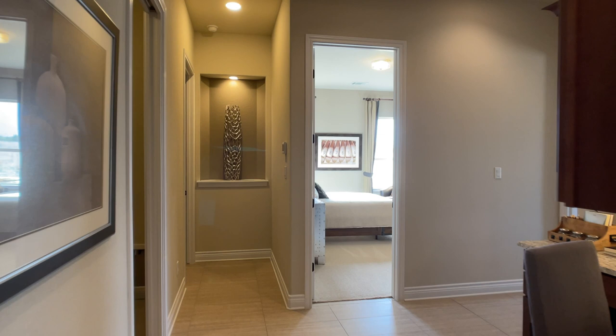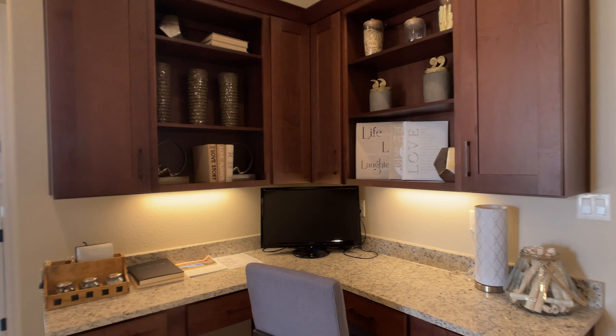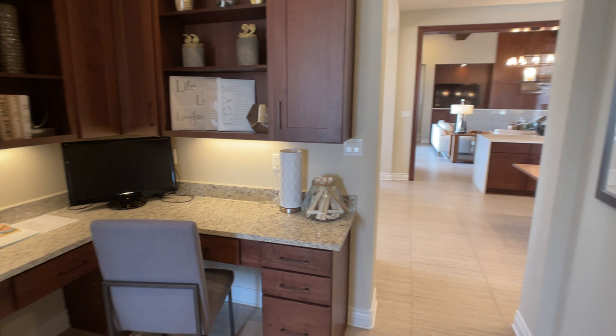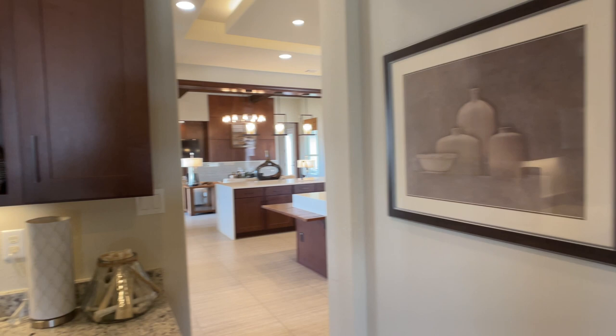Behind the kitchen, we've got right here a little work area. So I like this that it's hidden away from sight of the kitchen, but still close by and accessible. Great little, you know, what you call bill pay station, homework area, something like that. So it's still connected with the rest of the house, but out of eyesight in case there's paperwork or something like that out. Here's the laundry room.